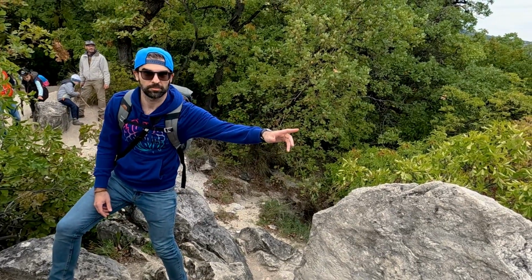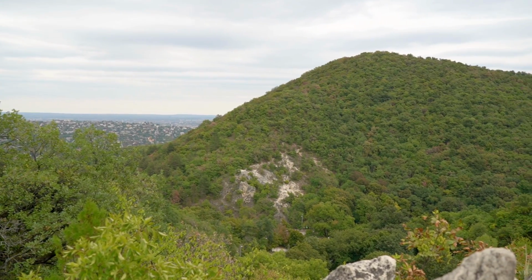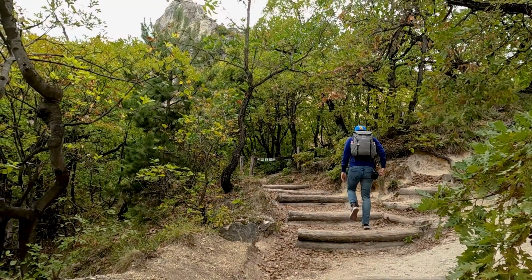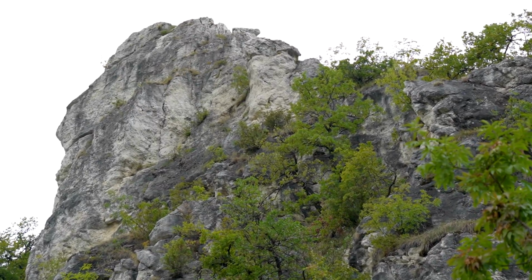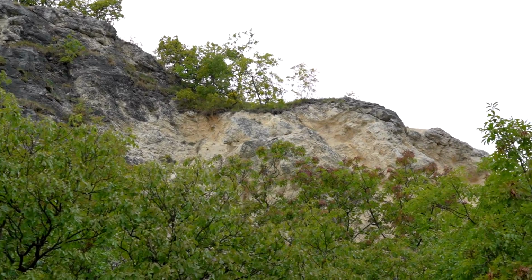It's really difficult to imagine that behind that mountain hill there lies the capital of Hungary. This was a nice hike and our energy is depleted. So we need some delicious food, and let's make some editing magic and cut back to Széll Kálmán tér.